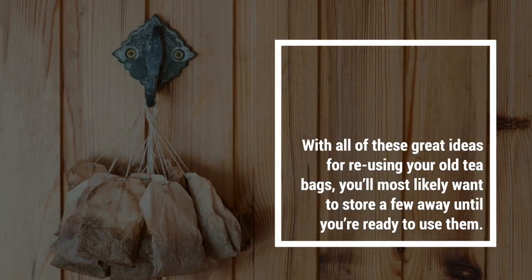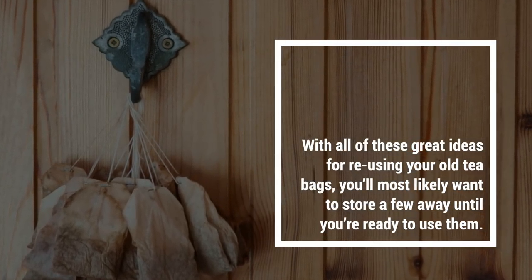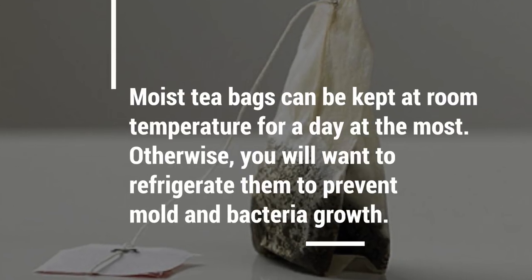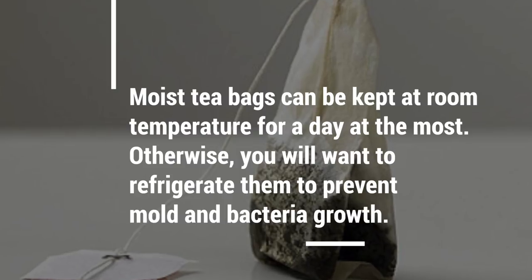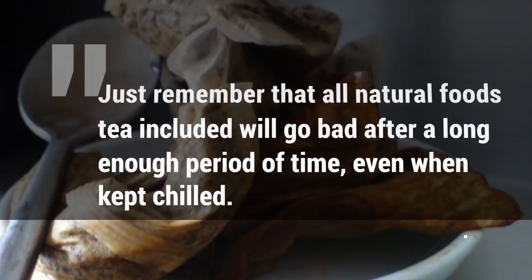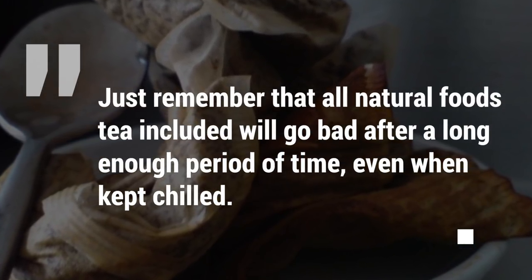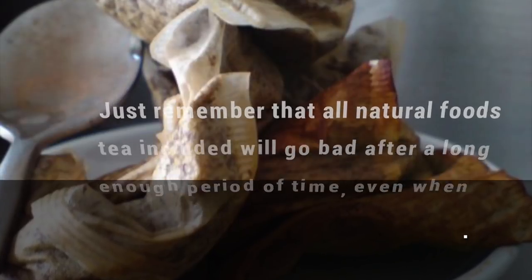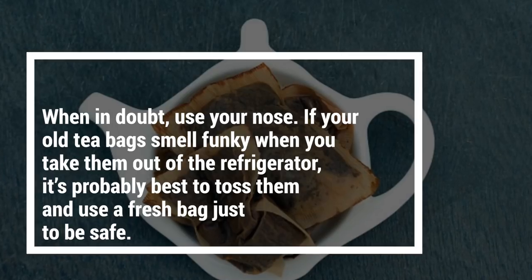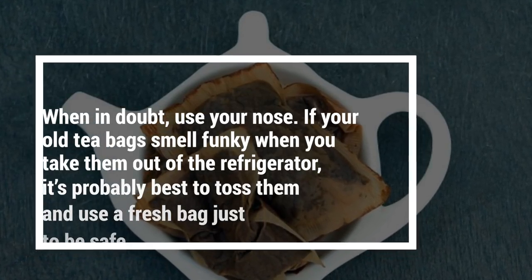So with all these great ideas for reusing your old tea bags, you'll most likely want to store a few away until you're ready to use them. Moist tea bags can be kept at room temperature for a day at the most. Otherwise, you will want to refrigerate them to prevent mold and bacteria growth. Just remember, all natural foods, tea included, will go bad after a long enough period of time, even when kept chilled. If your old tea bags smell a bit off when you take them out of the refrigerator, it's probably best to toss them away and use a fresh bag just to be safe.